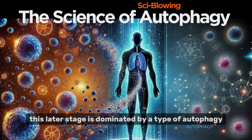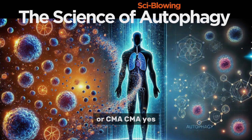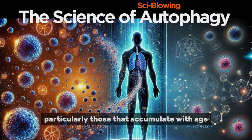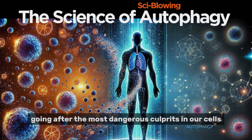But what's really exciting is this later stage is dominated by a type of autophagy called chaperone-mediated autophagy, or CMA. That sounds important, but why? What's so special about this particular kind of autophagy, especially in those later stages of the fast? What's fascinating about CMA is that it's incredibly specific. It targets damaged proteins, particularly those that accumulate with age and contribute to things like neurodegenerative diseases. Think of it like a specialized cleanup crew going after the most dangerous culprits in our cells.